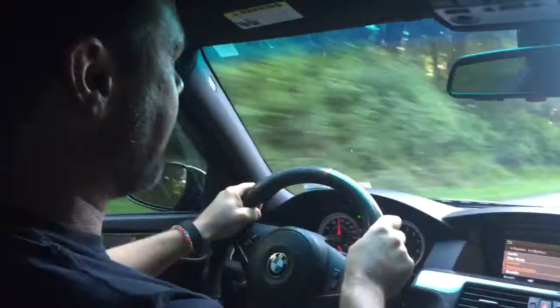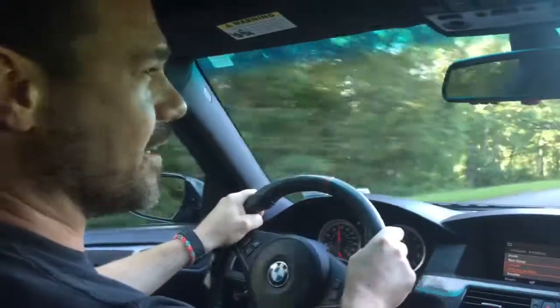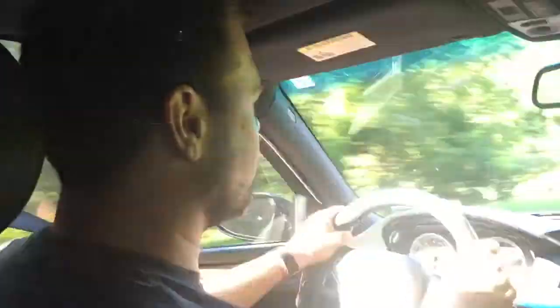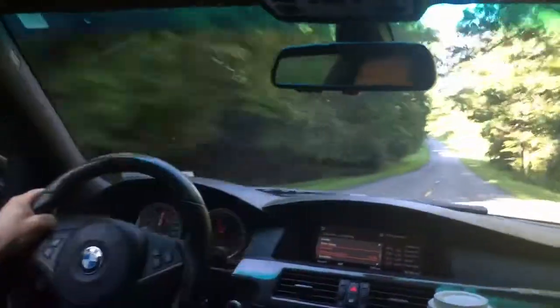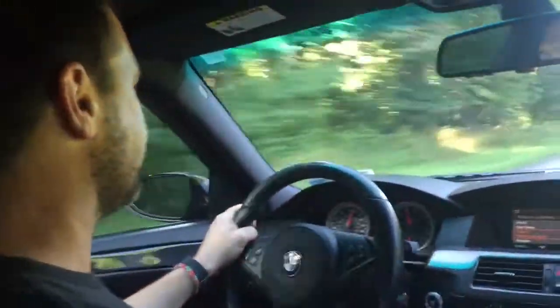My daughters are in the back seat and for the most part oblivious to what's going on, although the older one seems to be into it a little bit more than the younger one. It just kind of goes to show, though, it's the ultimate family hauler. You've got this incredible sports car at the same time as four seats, room for your whole family.